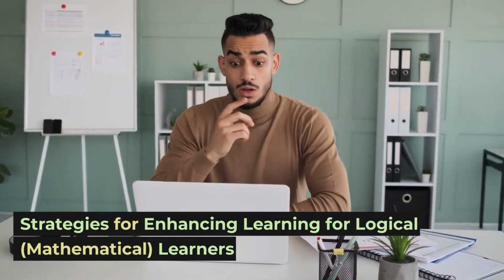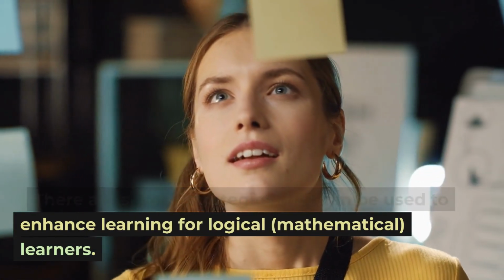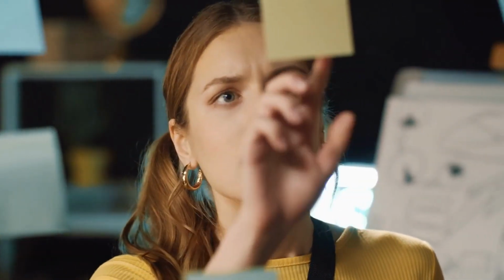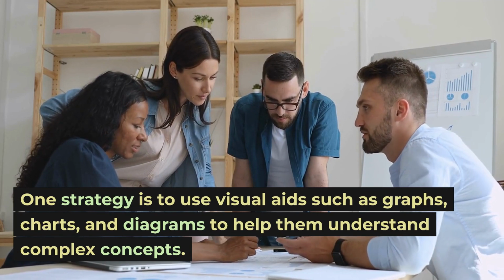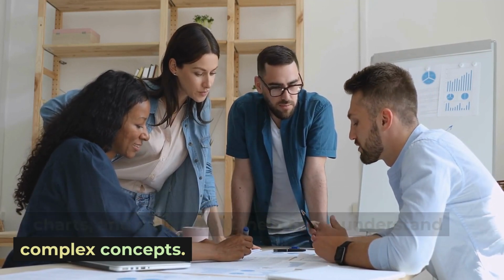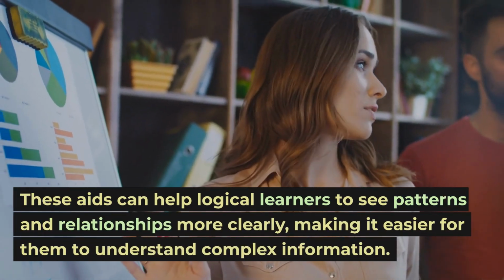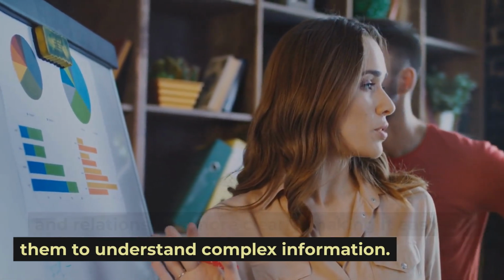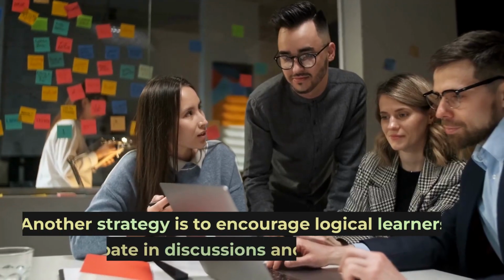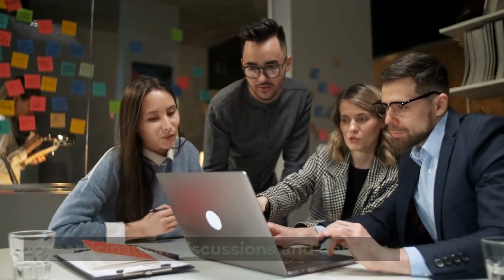Strategies for enhancing learning for logical, mathematical learners. There are several strategies that can be used to enhance learning for logical, mathematical learners. One strategy is to use visual aids such as graphs, charts, and diagrams to help them understand complex concepts. These aids can help logical learners to see patterns and relationships more clearly, making it easier for them to understand complex information.